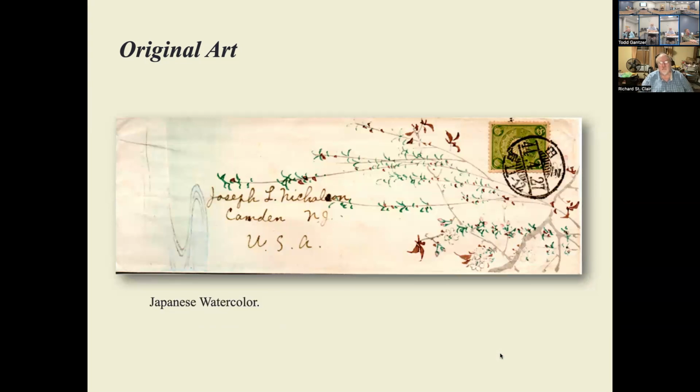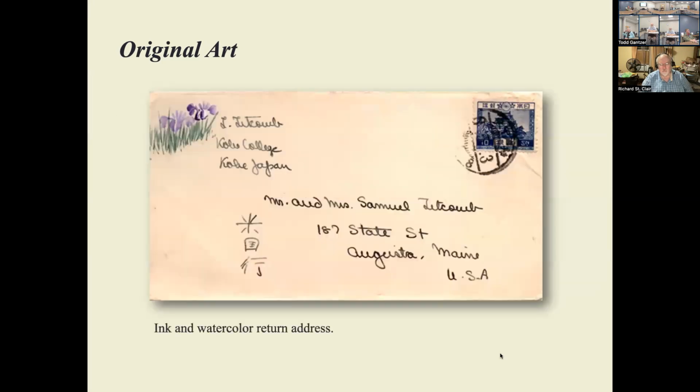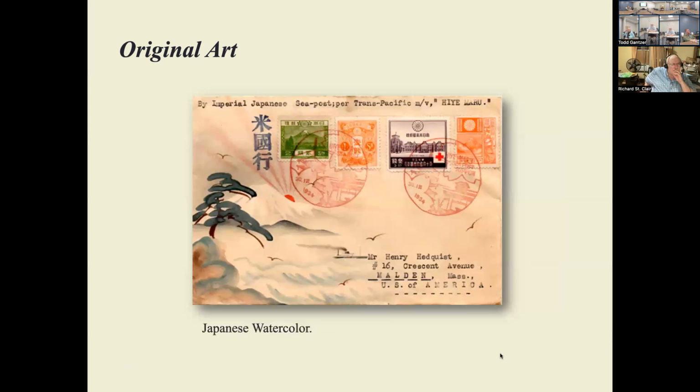So I'm particularly fond of this very, very lovely Japanese watercolor, sort of enhancement of the cover. Next. Some of the artwork is very, very subtle and underplayed, but I find it to be quite tasteful and pleasing. Again, ink and watercolor would be a good return address. Next.